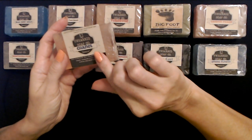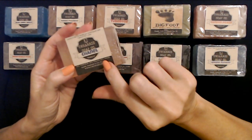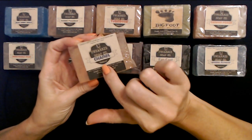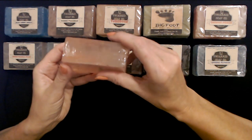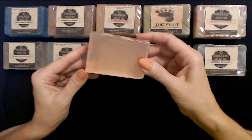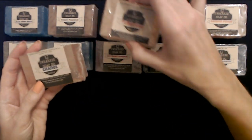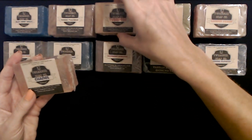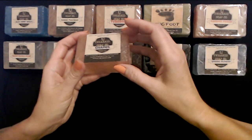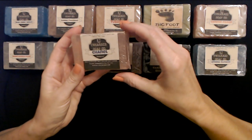Then this one was another of my favorites. This one is Chanel. And if you've ever smelled Chanel perfume, it smells exactly like that. It is awesome. It smells so incredibly good. You see, it's kind of a nice champagne color. This one here and Tuberose, these were my two favorites out of all of them. I was sniffing soap the entire time. It was great. I was like a kid in a candy store.